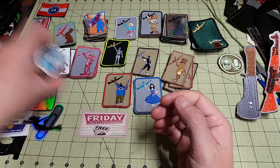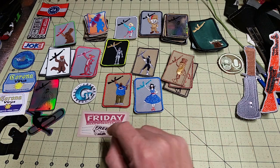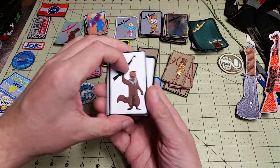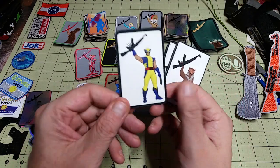Got a blue Gun Websites patch there. We've got a Pure Websites patch. We'll leave all that on the table. Got one of the coronavirus patches. Let's dig in. So now we've got one of the third Wolverines. Actually, we've got a couple of the third Wolverines on the table and a second Wolverine.